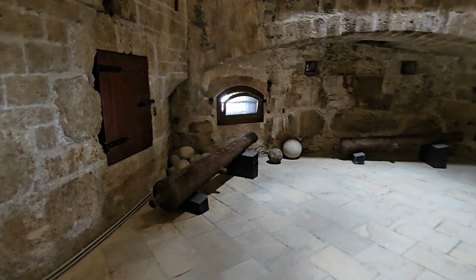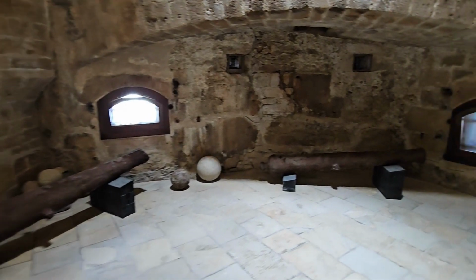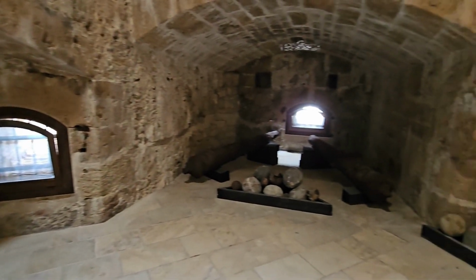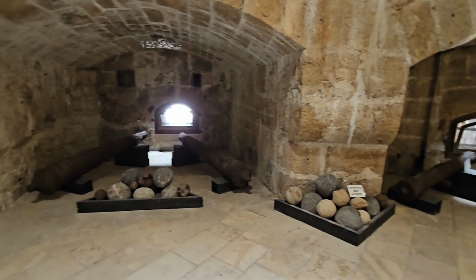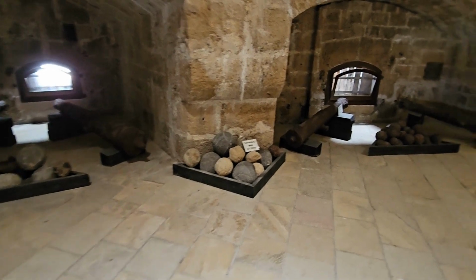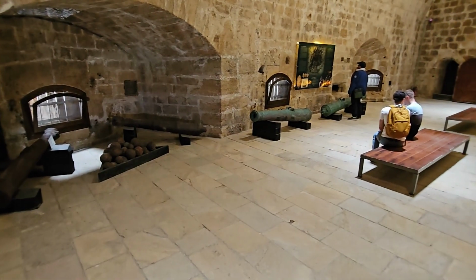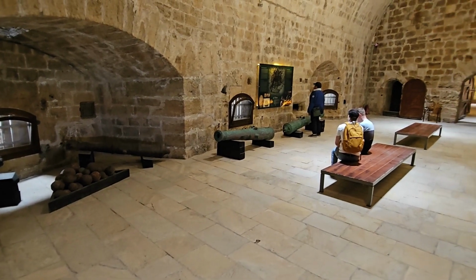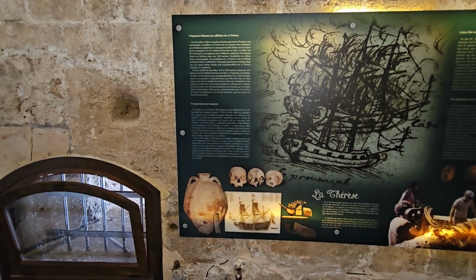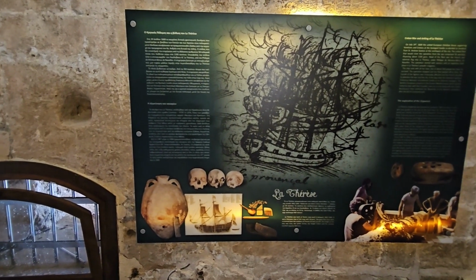And as we can see here, some of the older guns that were used to defend the fort itself, and of course the port. Lots of old cannonballs and a variety of different information about what went on here. I'll pause the video here if you want to take a read.